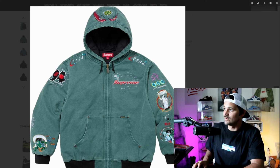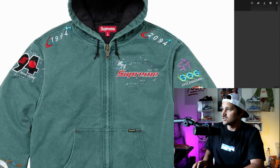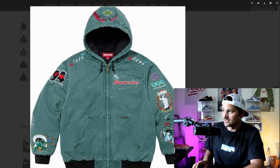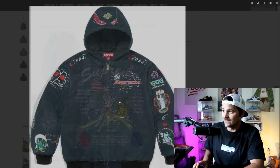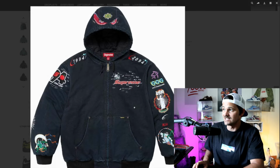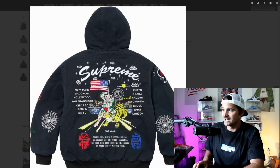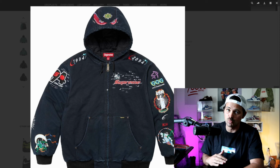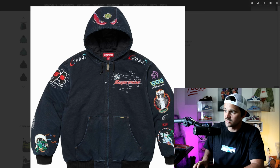A lot of this stuff is very cool. So I love both of these. I love this kind of teal, watered color, and then I also love the black, mainly because of the patches. But like I said, I love work jackets. You guys know me, or some of y'all do. But I do not like the hooded.